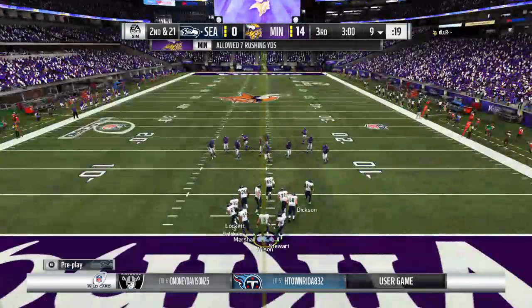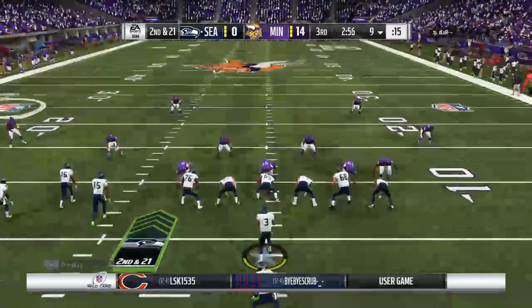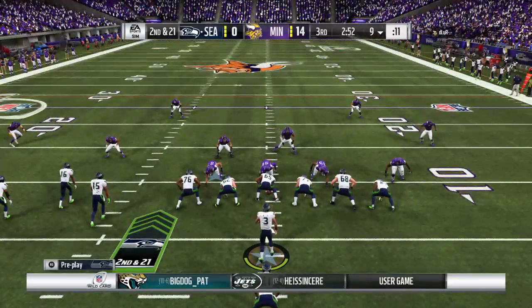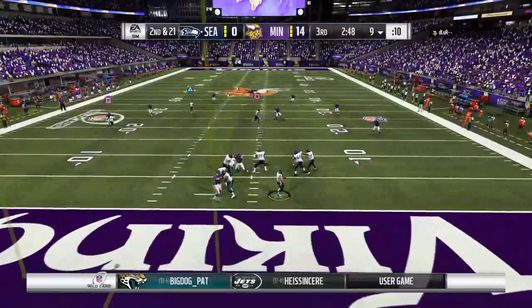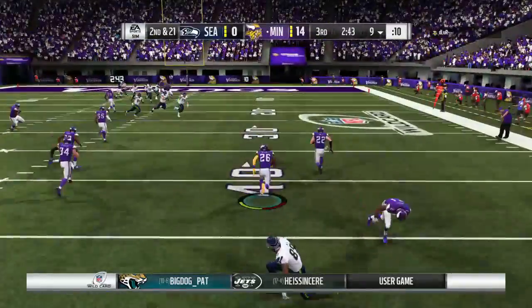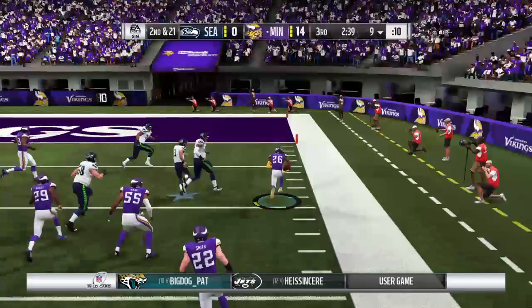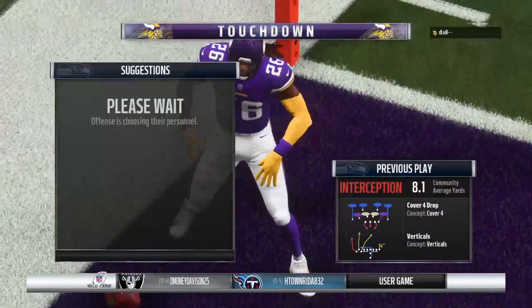Pass protection has been a problem all night long as they come up facing second and a bundle. From the shotgun, Wilson. He lets it fly for Lockett. And for the 4th time tonight, it's an interception. Picked up by the former first-rounder Trey Waynes. And he will take this one home. It's a touchdown.